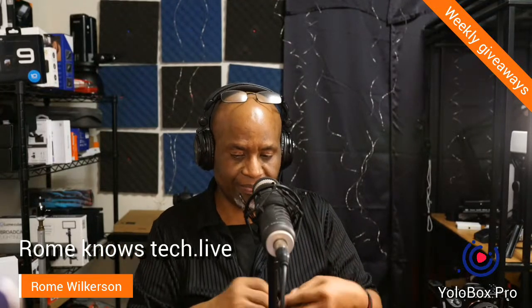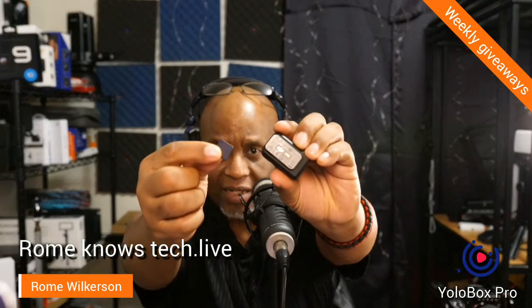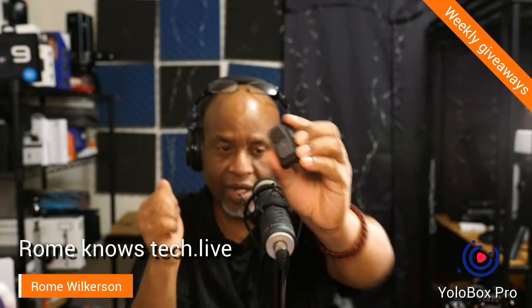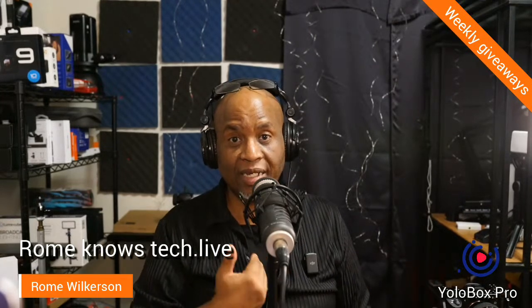Now, what's cool with the DJI ones, they also come with this little magnet. And the magnet just connects on the back of the clip, just like that, right? So what the magnet allows you to do is to take your microphone and you can literally place this microphone anywhere by just using the magnet to connect it to yourself, right?